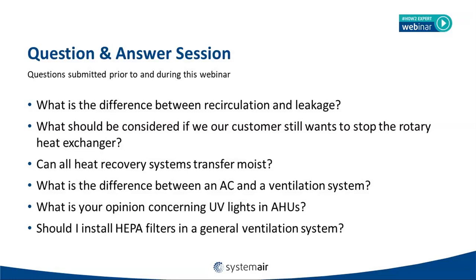Depending on the quality of the outside air, the fresh air supplied by an air handling unit or a ventilation system or ventilation unit is very clean and free of any harmful substances or pathogens. But this depends on the outside air quality. Mm-hmm.